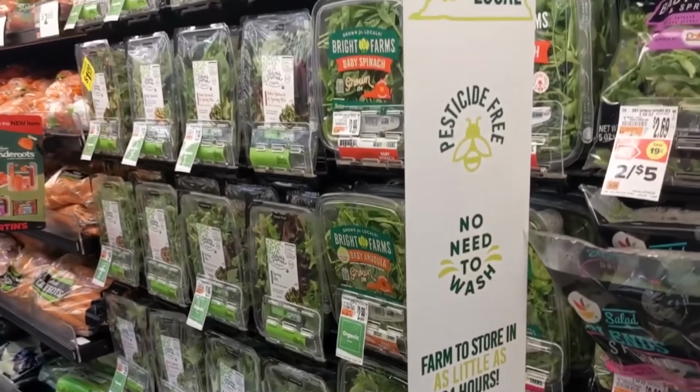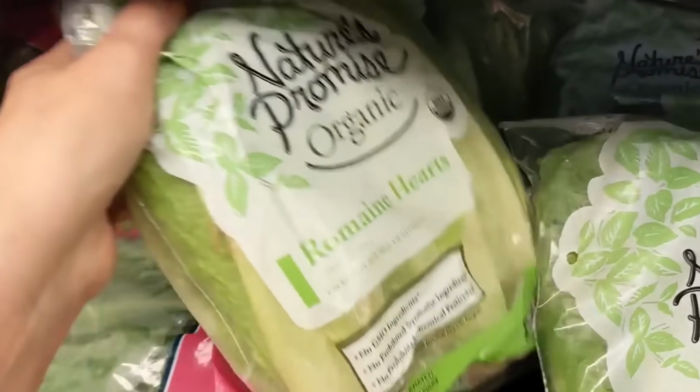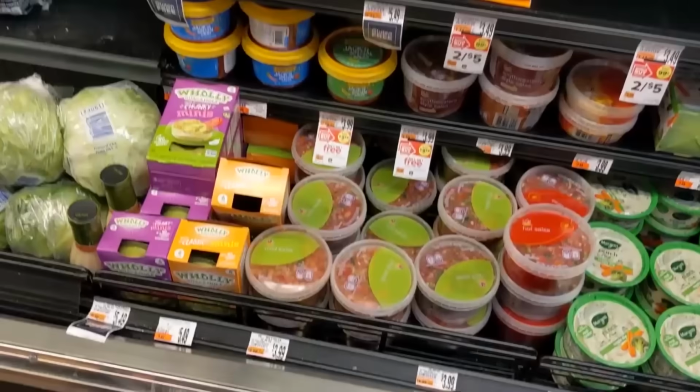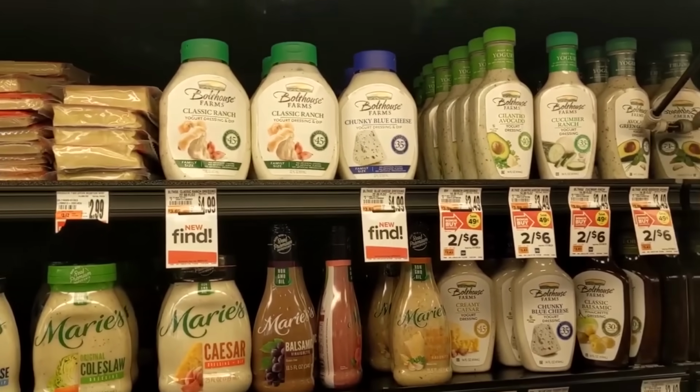But look at this amazing local produce. We love some local produce. I did end up snagging a couple of romaine hearts. I'm going to make some keto salads with those, with my mason jars. Really, really simple to make, and particularly since it was so fresh. The price point on it was awesome.